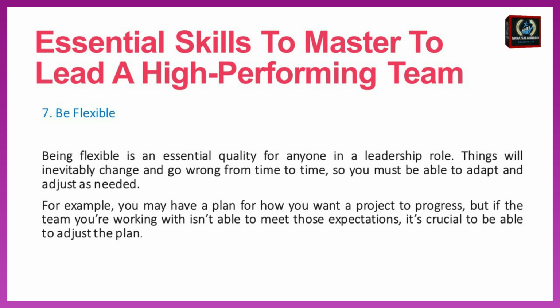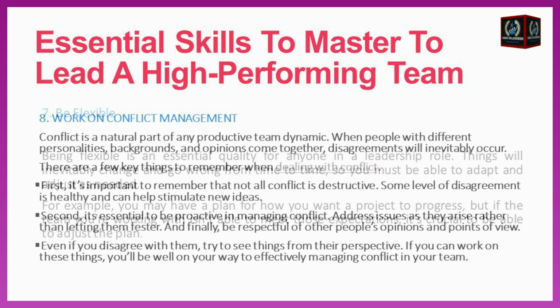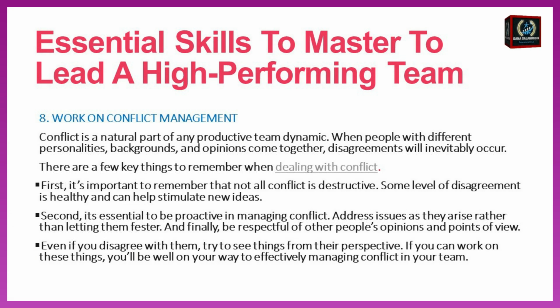For example, you must have a plan for how you want the project to progress. But if the team you are working with isn't able to meet those expectations, it is crucial to be able to adjust your plan. Then you have to work on conflict management. Conflict is a natural part of any productive team dynamics. When people with different personalities, backgrounds, opinions work together, disagreements may occur.